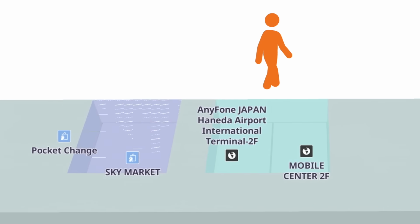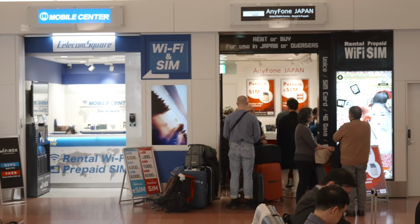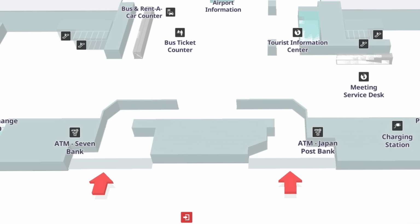On the right side of that hall are two storefronts, Anyphone Japan and Mobile Center. You can price compare, but both will be essentially the same. After all, they're literally right next door to each other, so I just opt for the one with the shorter lineup. Before heading on, I just want to revisit our lovely Level 2 Arrivals Hall map.